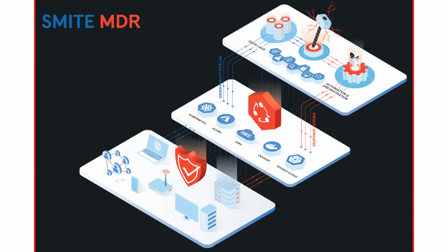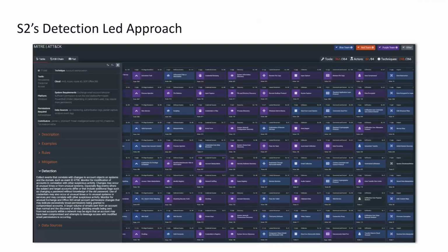The great thing about Siemplify is that it uses a container for its response agent, so all the communications are inside out. You don't have to have all these kludgy VPNs trying to maintain all these different customers. Moving on to one of the big takeaways: to be detection led, or to focus on what you're really good at.